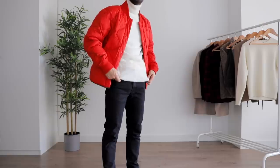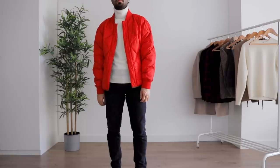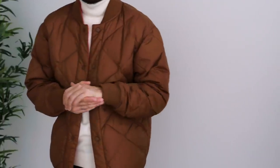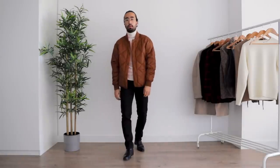The reversible side is definitely a little more out there in terms of color choice, but they have some more classic colorways if you're looking for something more timeless. I kept the tag on this one because I might actually exchange it for another color. From what I've seen on their website, I think they have the same brown as this one, but then on the reversible side, it's actually a darker shade of brown, which would be a little more timeless and versatile, and probably easier to incorporate in my wardrobe. Overall though, I think it's a great piece. Even with the neon orange, I think it's perfect as a statement jacket.